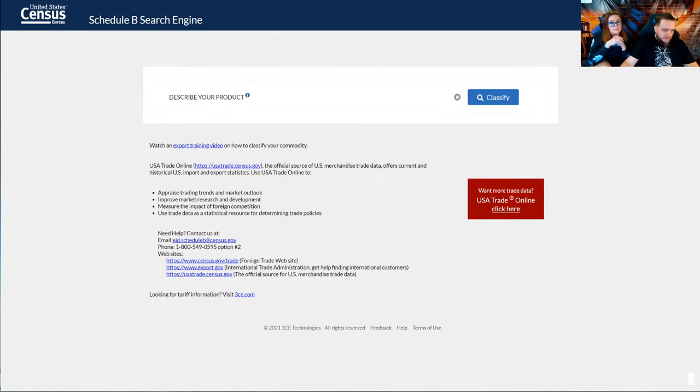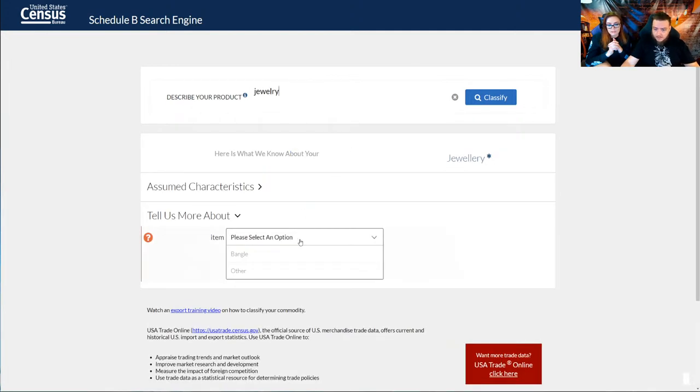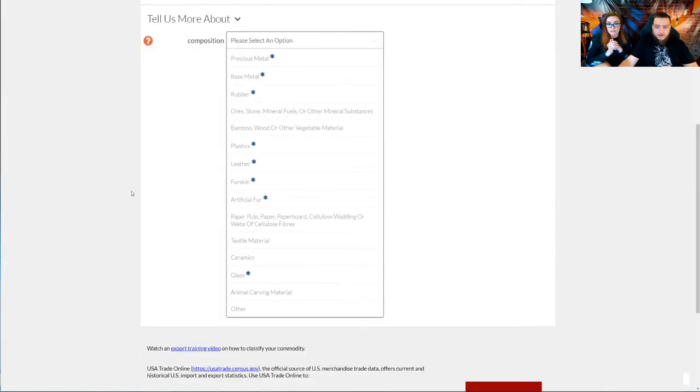Right. So we had several people that did jewelry, so we'll just start off. It's best to start as basic as possible with the description of your product and work your way up if you can't find what you're looking for. So we have people saying yes, pure 925 sterling silver jewelry. So we'll do jewelry. Okay. Bangle or other. We'll click other. Okay.